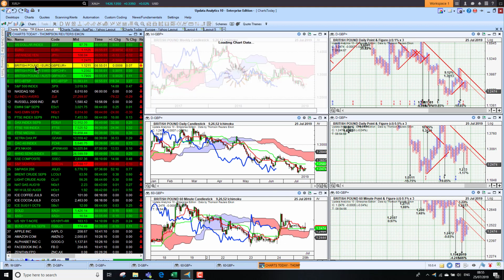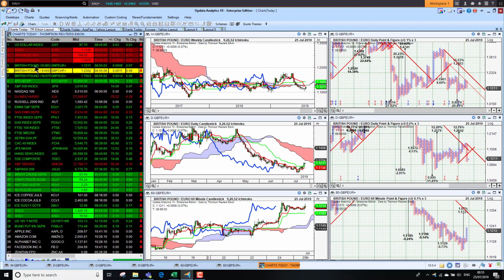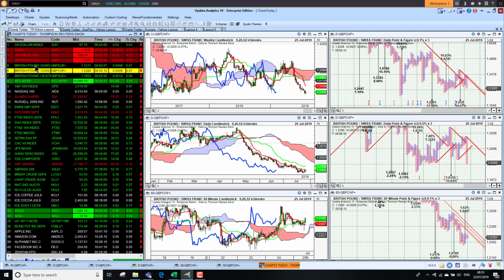Looking at sterling against the euro, we're sitting at 112. We're actually a little bit stronger here. And against the Swiss franc, we're sitting at 123. Sterling just improving there a little bit as well.